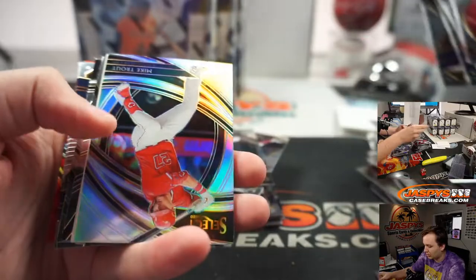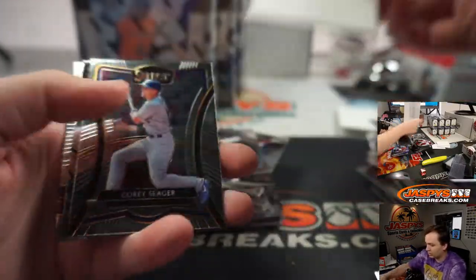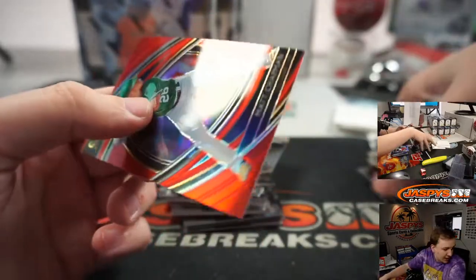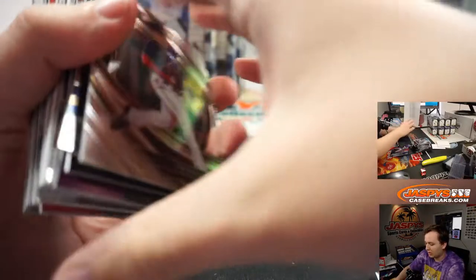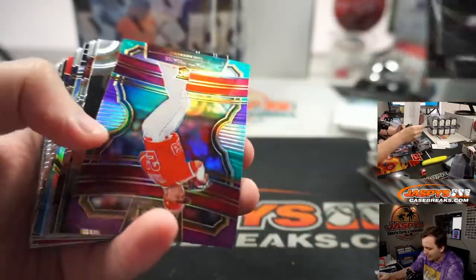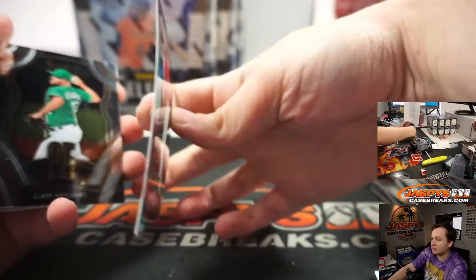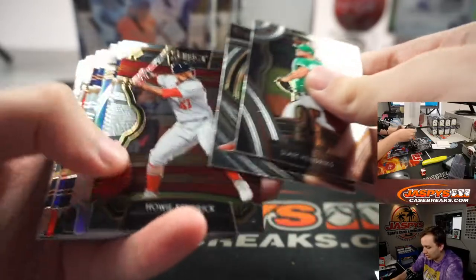Not numbered. Mike Trout. Silver Prism. Nice one there. There's a Matt Chapman. Red. Number 199. There's a Matt Tice. Some of these cards do have a bend to them. Natural with some of the Prism stock. Usually straighten out in the top loader.